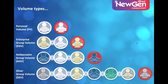Now, the reason why we've got these definitions is because for different qualifications, we actually look at these and assess these different levels of activity in order to determine whether you qualify for certain bonuses. You can guess the next one, I'm sure.